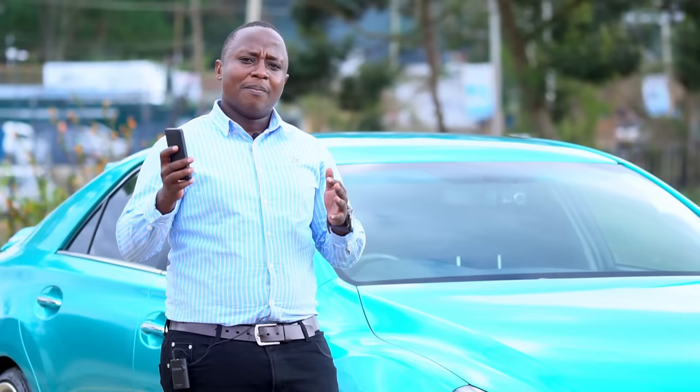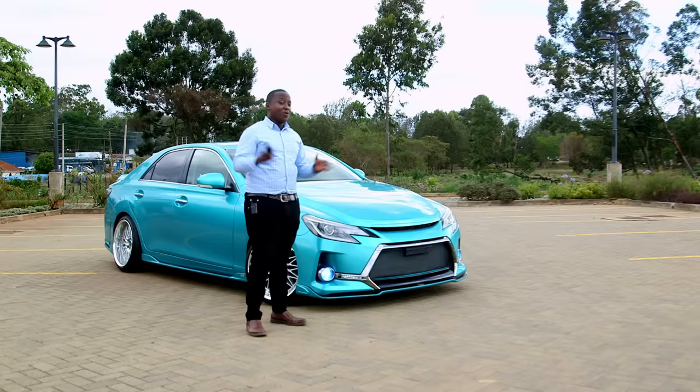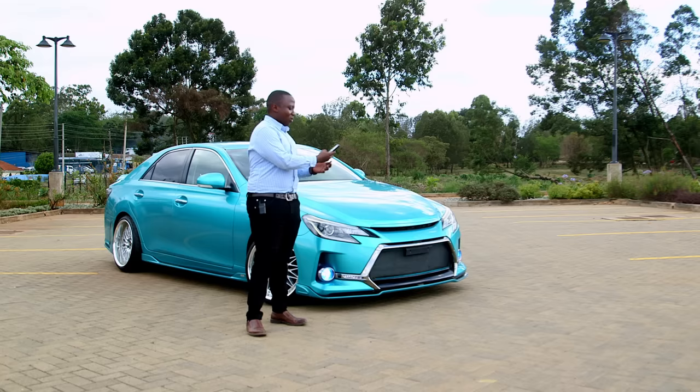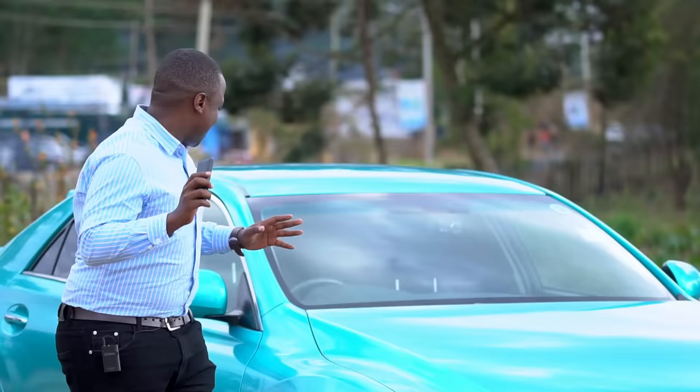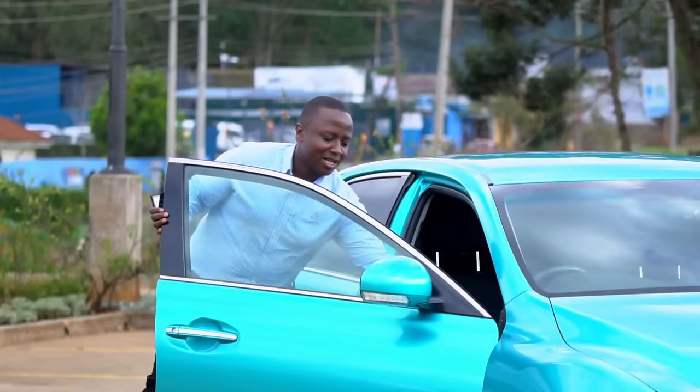But what if you want it to go very low? Maybe you turn up at a car meet and you want this car to steal the show, because that's what it's meant to do. So you just press all and then we lower it. So that is how low it can go. Now that we have talked about the suspension, bei ya mafuta imepanda, so acha nizime.